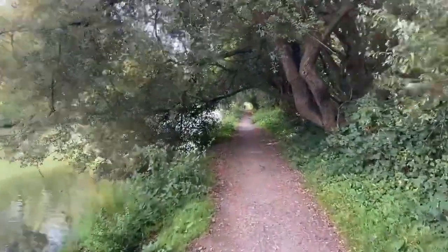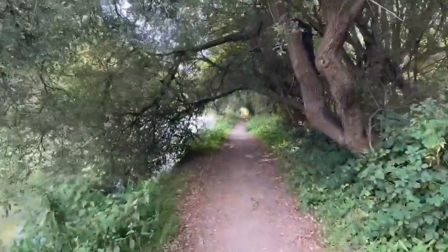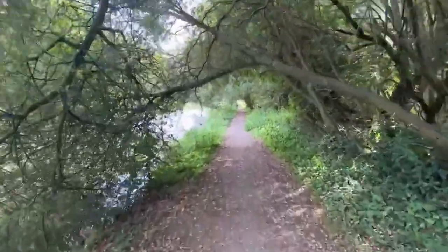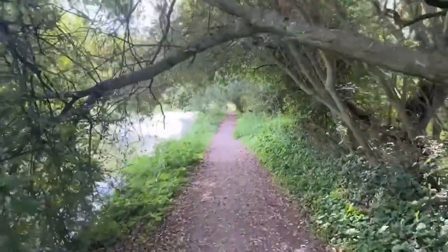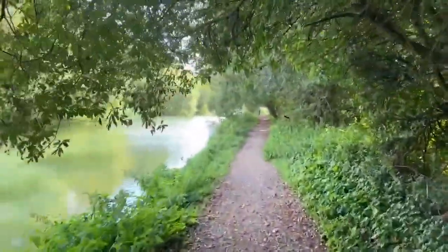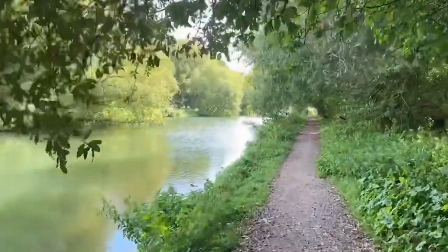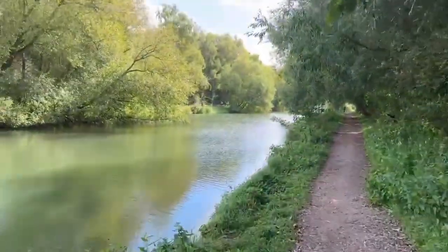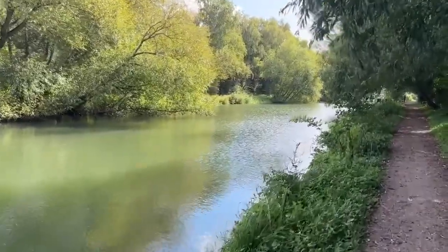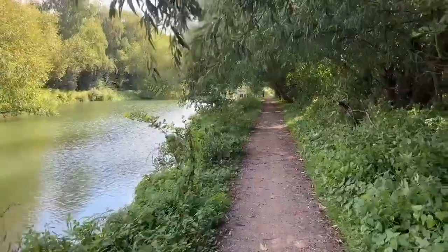This is really quite a nice part of the walk actually. It's a lot more rural than I was expecting it to be, so I'm very pleased with that. I'm making the most of it while I can. We've got a towpath come cycle track on both sides at this point as well, which is quite useful.